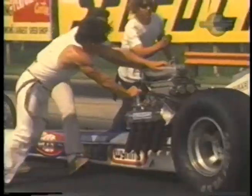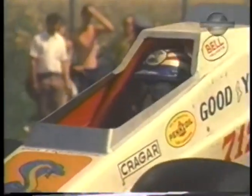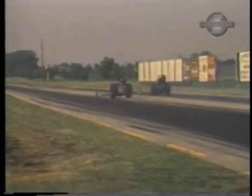Now down the Snake, Prudhomme moves up to the line against John Wiebe. Prudhomme's hot wheels are too hot for Wiebe, and Don screams through the traps with a time of 6.66. The tension builds and the crowd is up as the wheel standers come out of the staging area and up to the line.